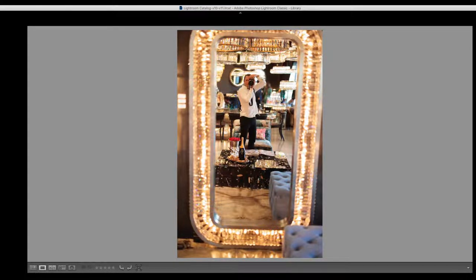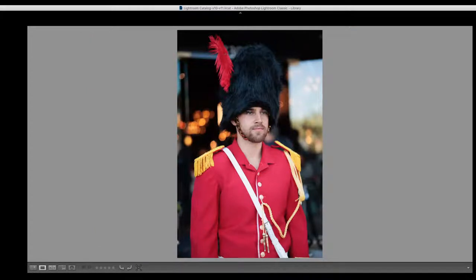So if anyone's curious, this is kind of my standard event photography outfit. It's an untucked dress shirt, designed to be untucked, and nice jeans, usually nice black jeans. That would be my more casual event photography getup.